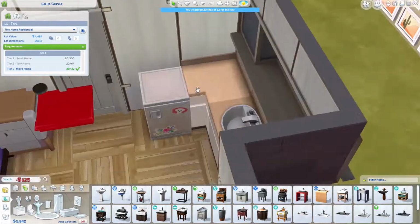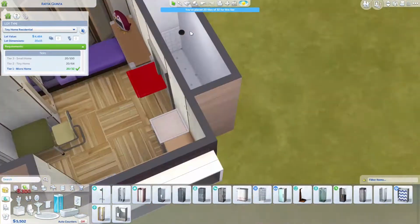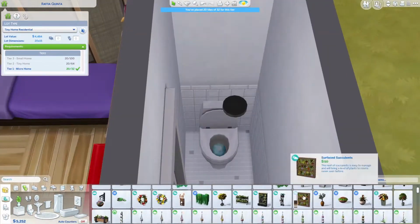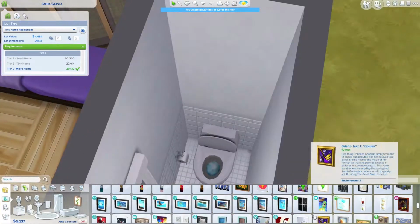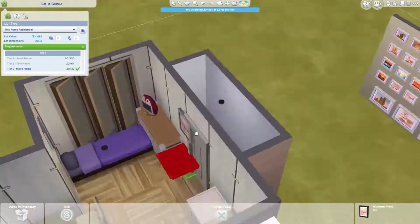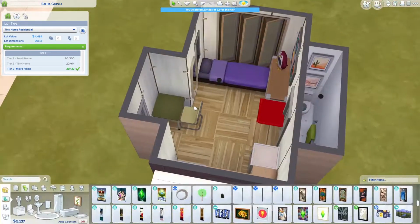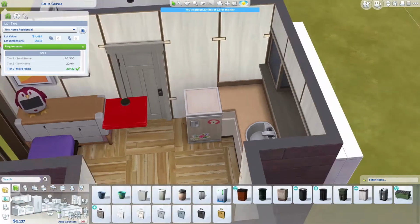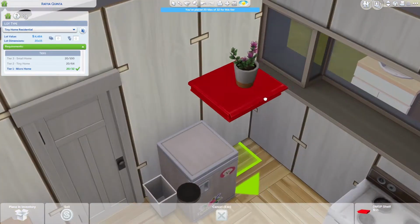I think the teeny fridge that I put in the kitchen is not the cheapest fridge ever in the game, but it is the cheaper one if we compare it to the other tiny fridge from the Discover University pack. I chose this specific fridge because it looks very teen-like since it has those stickers on the door, and the other reason is I can place another appliance on top of the fridge.